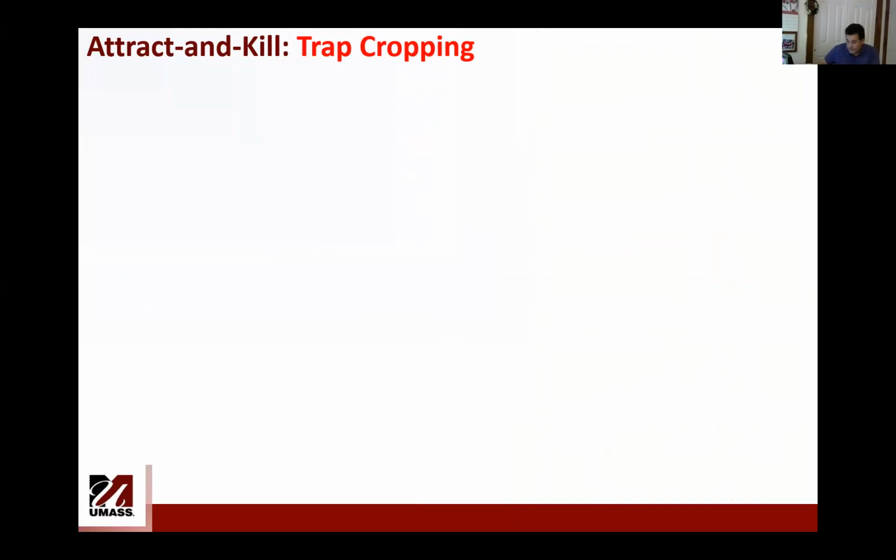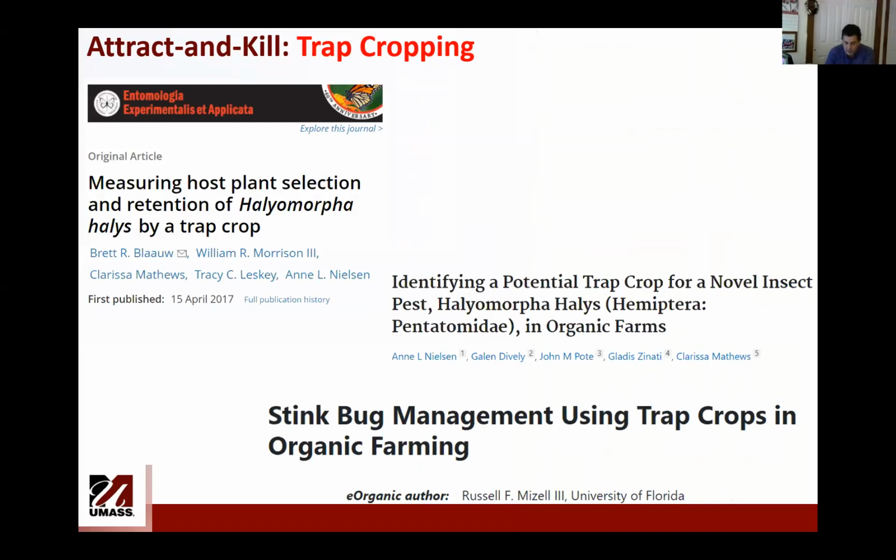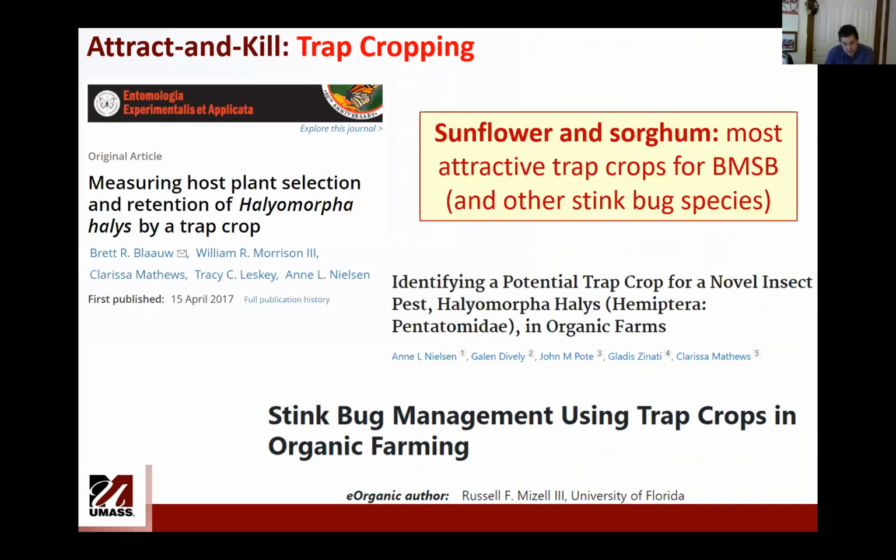So now I have one slide, because trap cropping has been shown to be a good alternative for organic growers or for growers who would like to try this as an alternative for management. And as you know, trap cropping means that you are going to be planting a crop which is more attractive to the pest than the cash crop. So there have been a number of papers published on what plants represent good trap crop options for the brown marmorated. Well, sunflower and sorghum are the 2 most attractive trap crops for the brown marmorated stink bug.